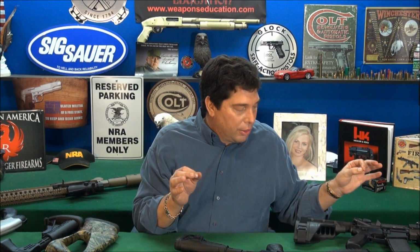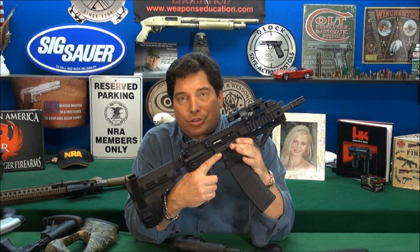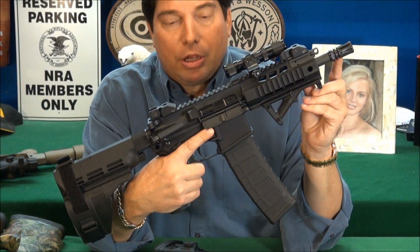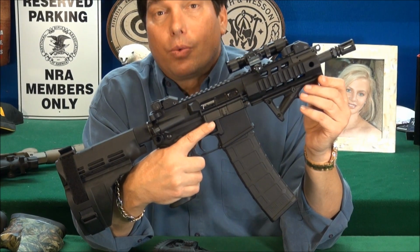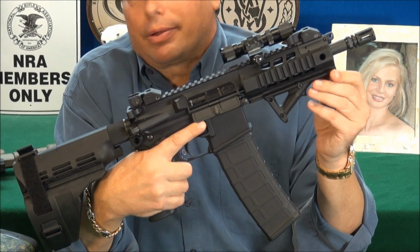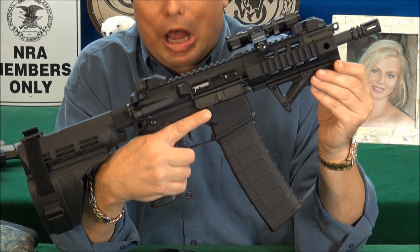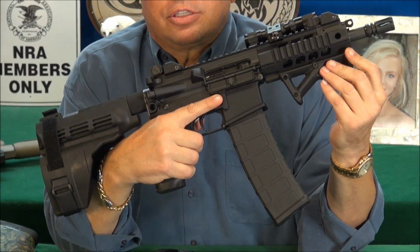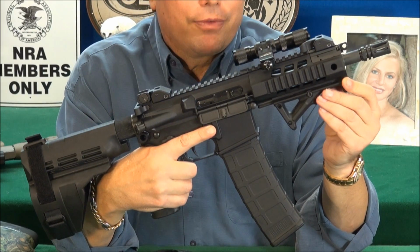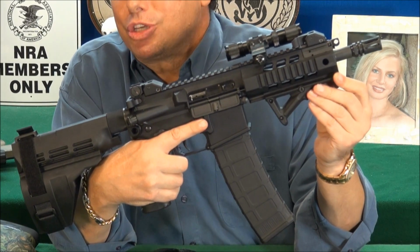Now, this is 5.56. This is the new SIG 516 model line with a short 7.5 inch barrel. So why would you want a 5.56? Well, this is what the military uses as their first line of defense. I can't say that, I'm not in the military, but we know the military uses the 5.56 a lot. And it could be armor piercing depending on the round that you choose. So the 5.56 might be appropriate for you or it might not. It's up to you to make your decision.